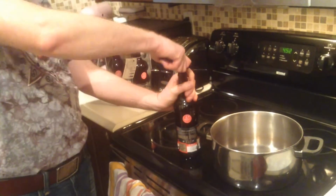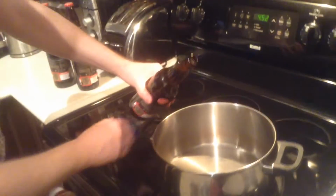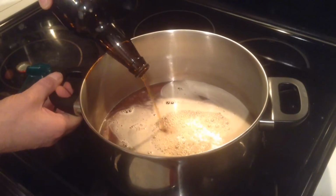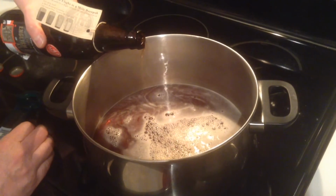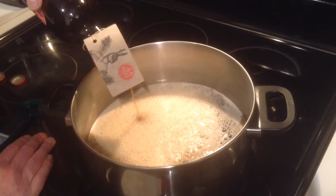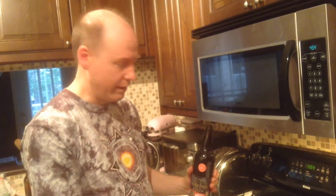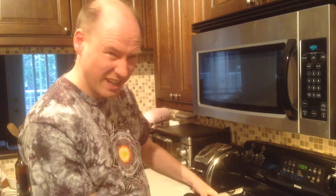The first step, we got to get the beer into the pot. Pouring slowly and carefully. Now, Claire's recipe calls for each of these to be about 500 mils, like a total of 1.5 liters. These are actually 640. It was the closest size I could find. Since I have a spare a little bit, I've never tried this, so I just want to see what's the normal flavor like. Very nice. Cheers.